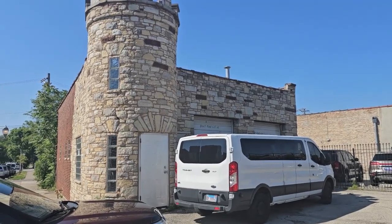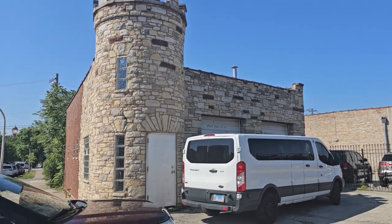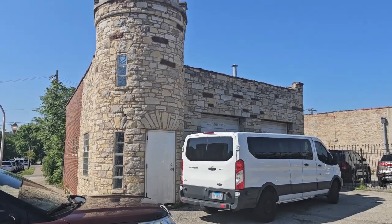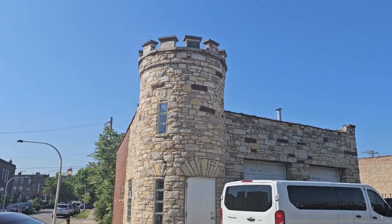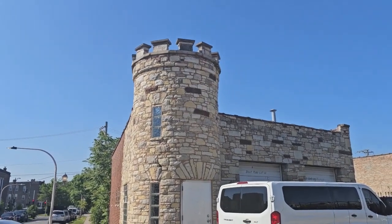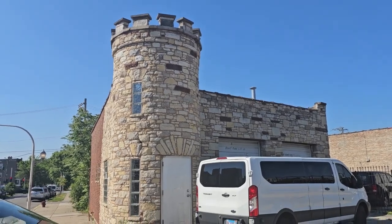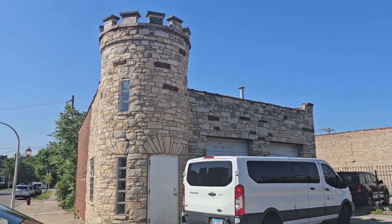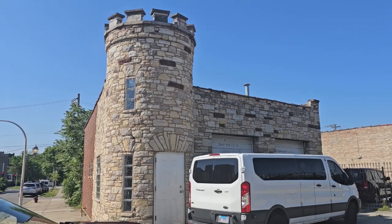So this business is no longer open. It's not a car wash anymore. Everything shows that it's closed. Looks like they might be using it as some type of garage or maybe a storage location, but it is a very cool building. I mean, look at that turret. That's actual stone too. So this thing was built to last for sure. It's very cool. So there it is, the Castle Car Wash, built in 1925 off the old Mother Road.